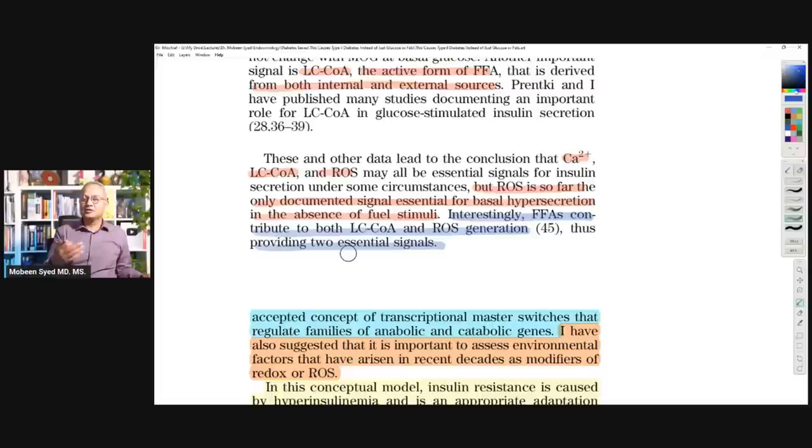Somebody's going to editorialize me further. So glucose, fructose, these carbs, and then protein to a lesser extent and fats to a lesser extent. Okay, interestingly, free fatty acids can contribute to both LC-CoA and ROS. Free fatty acids, fats, actually contribute to LC-CoA plus ROS, and they provide two signals for hyperinsulinemia.